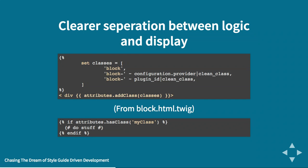There's definitely also been a lot of focus on clearly separating logic and display. Drupal 8 uses Twig for the templating system. Something like adding a class, in the past, oftentimes would have to happen in pre-processing. So you would have to go search to find where that class is being added, and it prevents people from being able to do more work in just the templates.